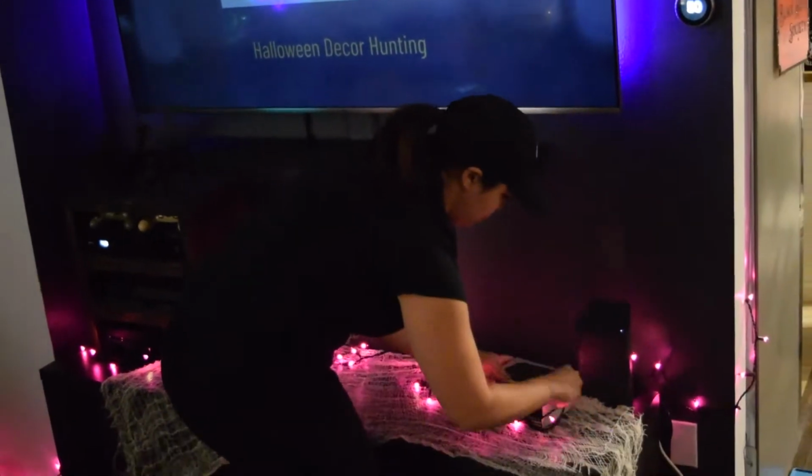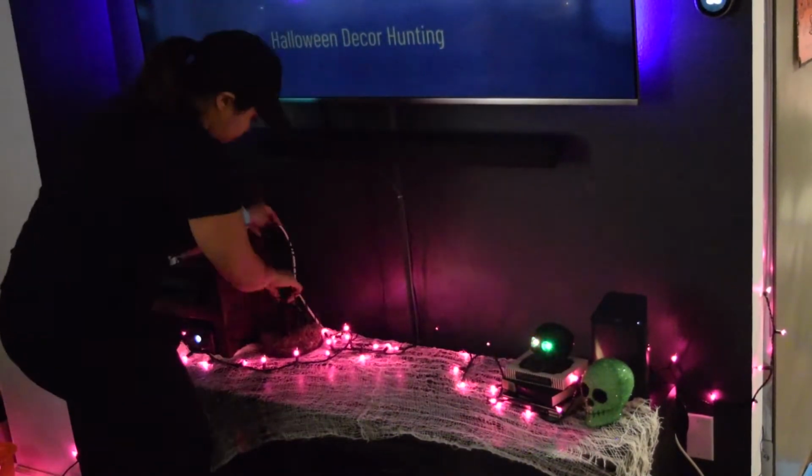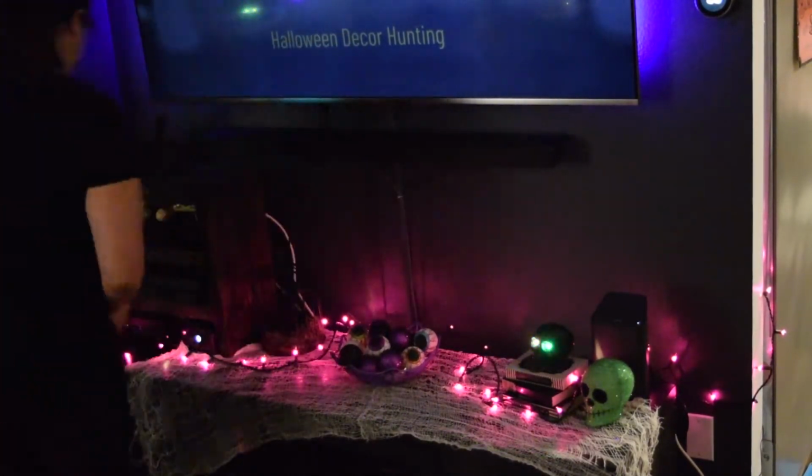This section of my house is probably my least favorite when I was setting up my decorations. It just seemed to have all the leftovers. It's just something I'm gonna have to keep working on.